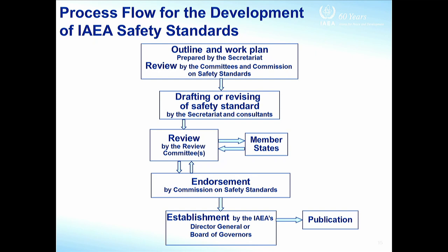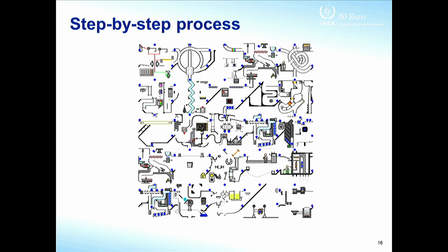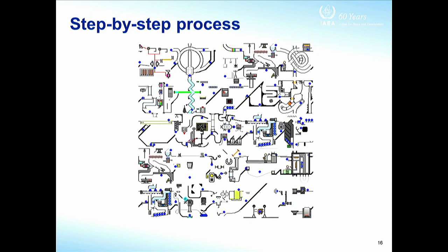So this is the process. We have written it down in quite an elaborate manual or number of manuals to follow, because you can imagine the interaction between technical things and diplomatic things is quite hard to manage sometimes. So, yes, this is more what the process looks like in real life.